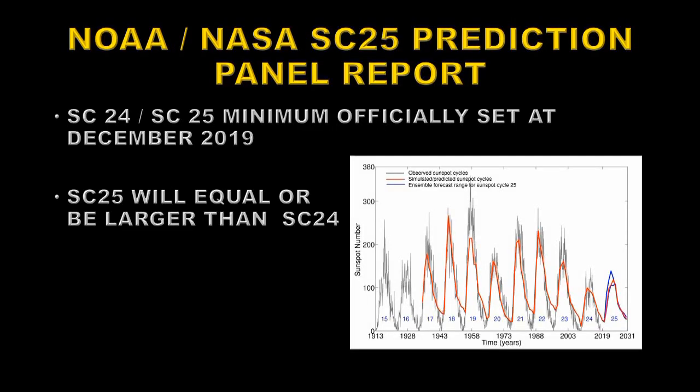The NOAA-NASA Solar Cycle Prediction Panel has reported that we're now officially past minimum. They put minimum in December of 2019. Now I would put it a couple of months earlier than that, but that's their opinion. They're also maintaining that Solar Cycle 25 will be larger or about the same size as Solar Cycle 24, not, as some people are reporting, much smaller than Solar Cycle 24. So this does not look good for those people that are predicting a grand solar minimum.